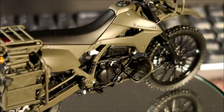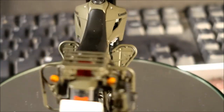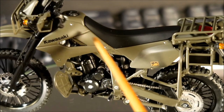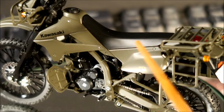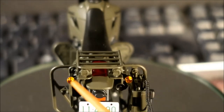Okay, and then there's a gas cap up here. It's just black. There's not really much detail to it. Okay, but the bolts here are silver, okay? And then there is the seat right here. It's just a long black seat. And then since we're up here, let's go take a look at the cargo rack back here.